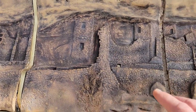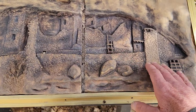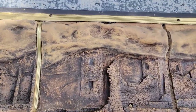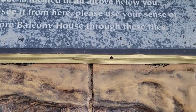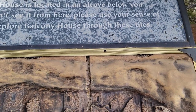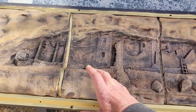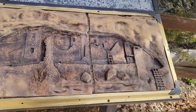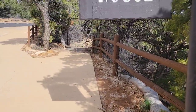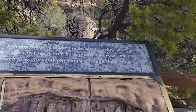So this is a raised topographical area, so you can see there's ladders and stuff, and it says it's directly below us. So the Balcony House is located in an alcove below you. Since you can't see it from here, please use your sense of touch to explore Balcony House through these tiles. So that's the Balcony House. Yeah, I think there's a viewing area, and that's where that would go to, unless that goes to it. I'm not sure. I'm gonna check things out a little bit more around here.